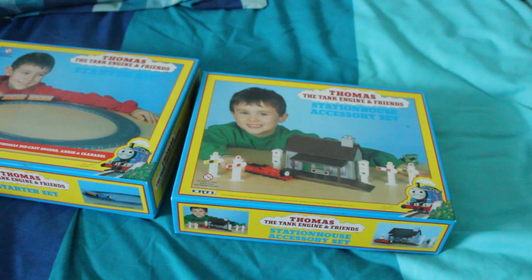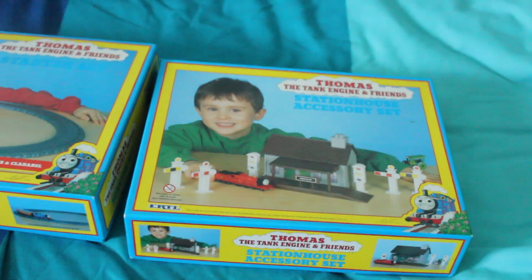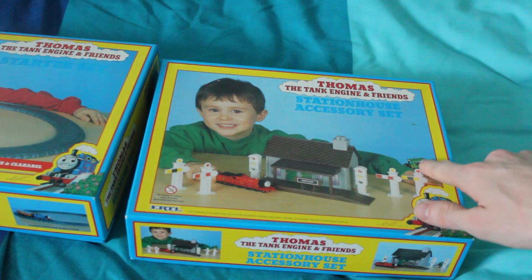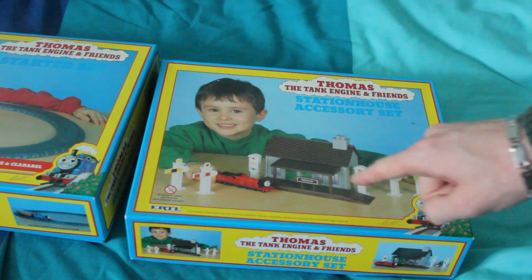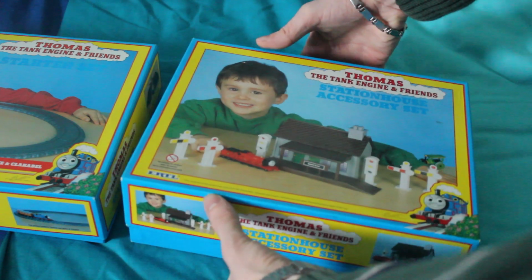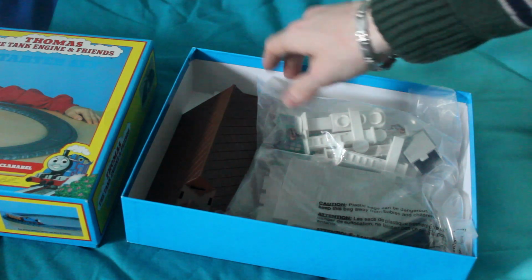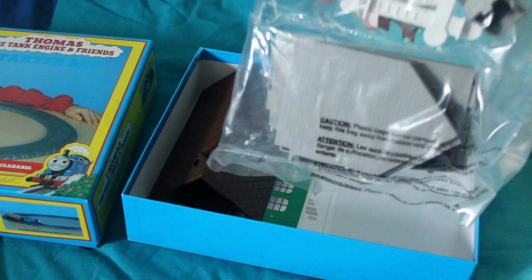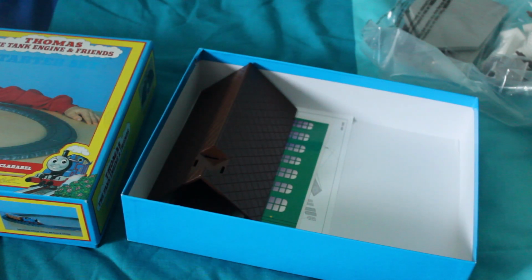The next one I've got is Dryaw Station, which is another station accessory set. On the front, you've got James and George. But James and George don't come in this set. What you do get is all the station and all the signals and traffic lights, as you can see here. So that's all of the station building and the signals there. And then just underneath, all the stickers for the windows and the doors and that. You have to put them on yourself.